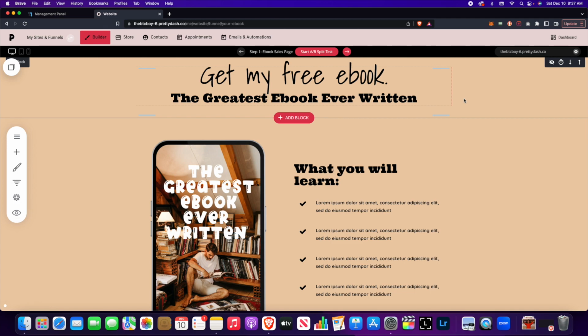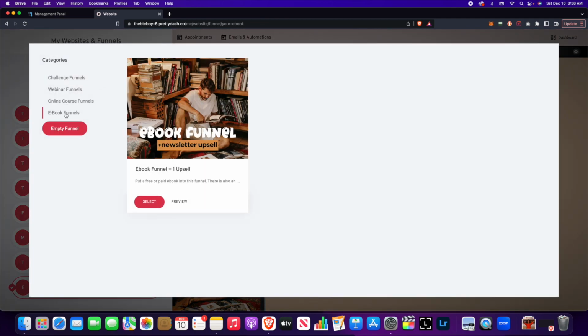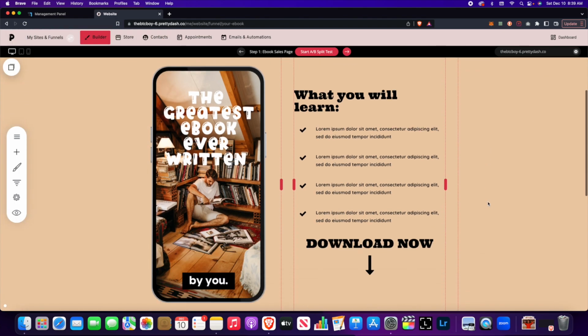Okay, let's get building. What we're first going to do, I'm already in the ebook funnel, but I just want to show you how you can add this funnel. So we're going to go up here to My Sites and Funnels, click Create a Funnel, and then choose the ebook funnel. And you can preview it and then click Select, and you will be brought to this page that I'm on right now. Okay, so we're on the home page.